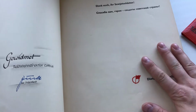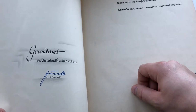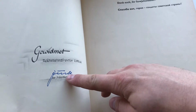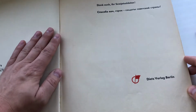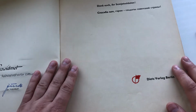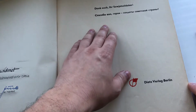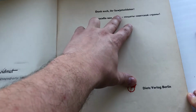Oh, nice. It has actually even a signature. Reichsbahndirektion Cottbus. So, and it's signed by the president. That's a pretty interesting piece. So this book is actually an Eastern German piece. So it was actually published in Eastern Germany. And it says again here on the top, thank you, Soviet soldiers.